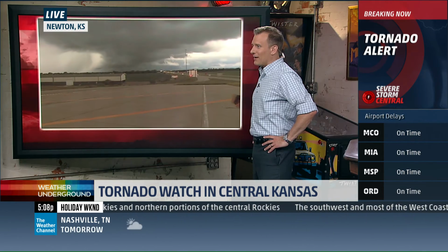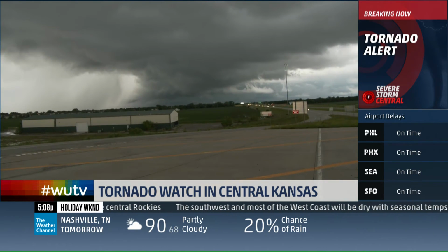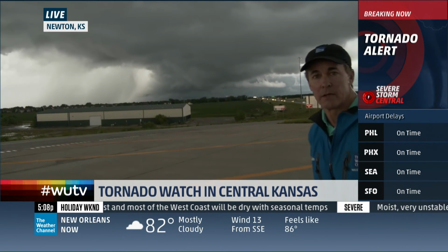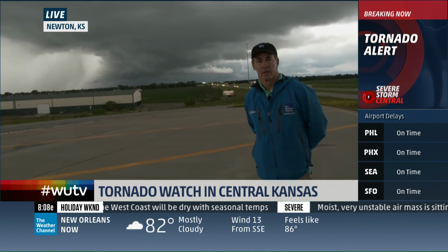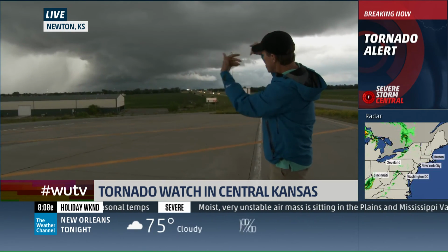Yeah, that's a pretty one, and going away from you is always a good thing, Mike. You don't want to be in harm's way when that one comes your way. But talking about the outflow, basically what's happening, folks, is the storm is putting out rain-cooled air that's rushing out of the bottom of it, and it's just blowing out the air in every direction and coming right towards Mike Seidel.